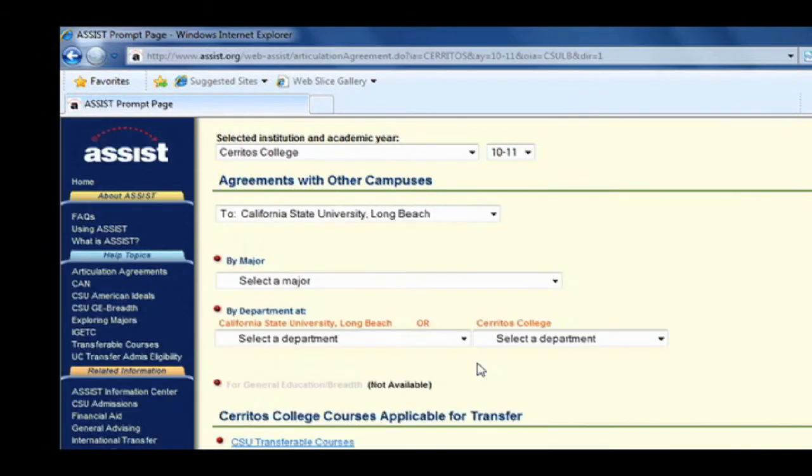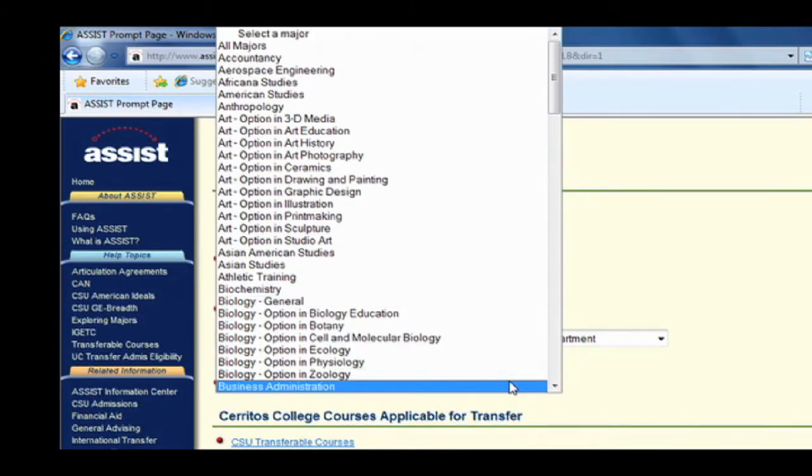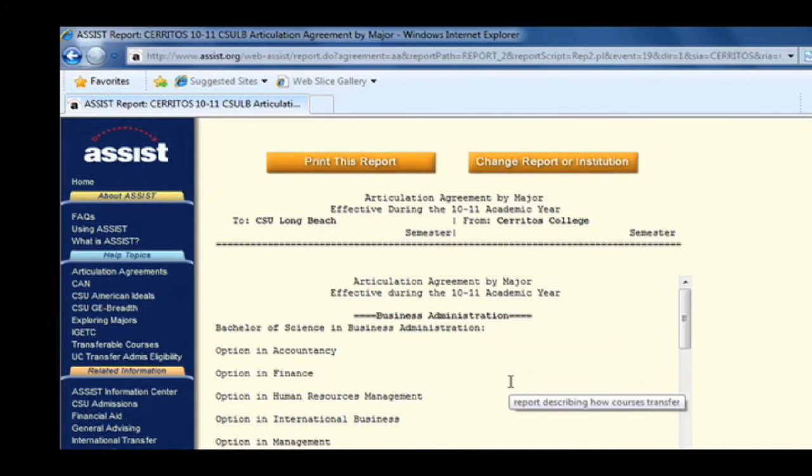Then it will bring you to a screen that will have several headers on it, but the one you want to look at is by major. We're going to look at an example today of business administration, which is a common major for many students. When we select that major, we come to a report that lists the major and the various specializations under that major. Accountancy and finance, for example, are specializations.